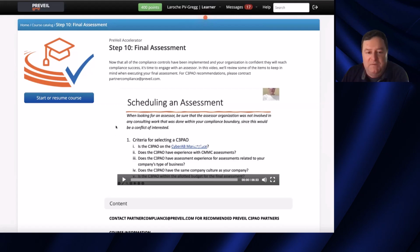I mentioned that because the C3PAO step is the step that's really being mandated by the CMMC rule and is the new element in the CMMC program. If you look at it historically, this C3PAO assessment is really the linchpin, the approval, or the actual granting of your CMMC certification. A very important step, of course, when you're ready.